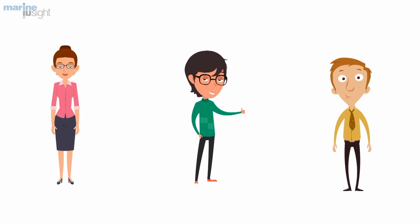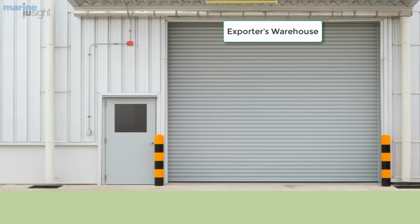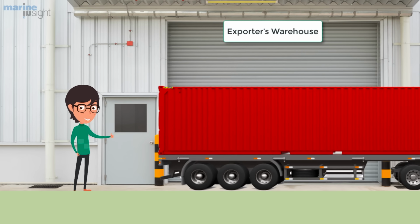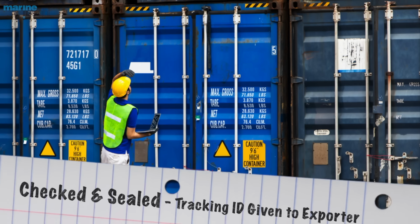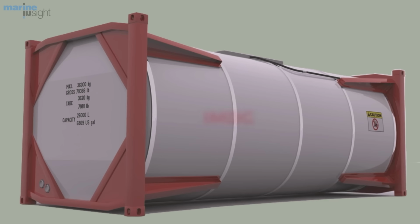Now, a freight forwarder will assist both the importer and exporter for the transportation of cargo and will get the containers from the shipping company and bring them to the exporter for filling, stuffing, and sealing of cargo. After loading, the containers are sealed and an identical number or a particular ID is given to the exporter so that they can track their goods.